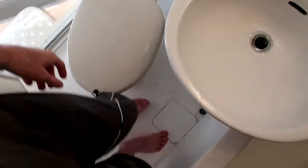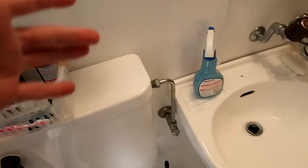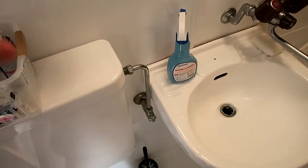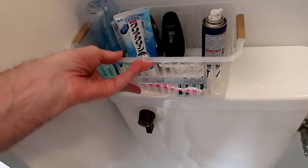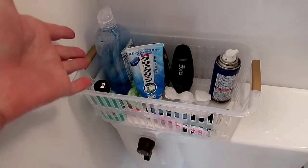If I sit down, you know, I'm using the bathroom or whatever, just imagine. You can see my knees are going right up to the wall there. Since there's not a lot of shelves or area to put stuff, I just bought this little basket here at the dollar store, and I got everything right in there.